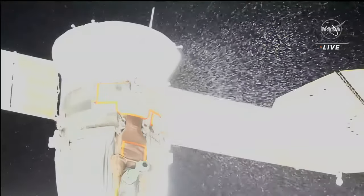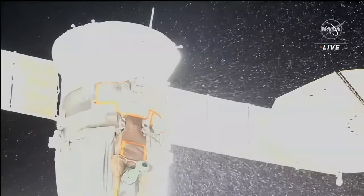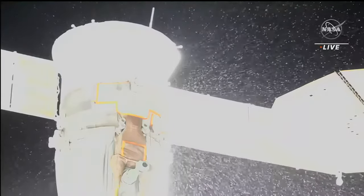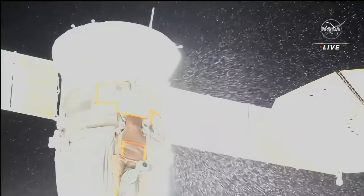They are back inside the station. The Expedition 68 crew is in great shape, at no time in any danger, while further discussions are ongoing with specialists and engineers as to the next course of action.